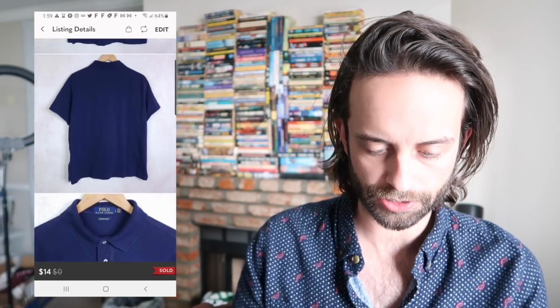Really basic piece. It's a Polo Ralph Lauren, not vintage, polo shirt. I got it at the bins, so no risk essentially, and sold for $14. Would not pick it up for $6 at a Goodwill.